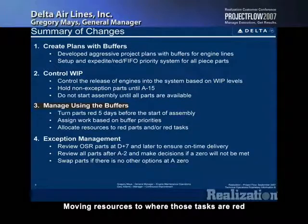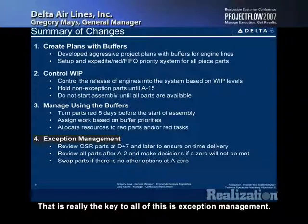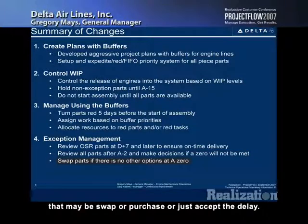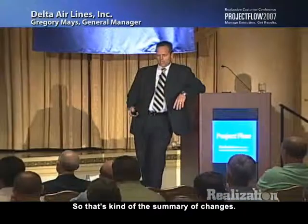moving resources to where those tasks are red in the assembly-disassembly process. And then fourthly here, which is really key, is our exception management. I mean, that is really the key to all of this. And that's where at D+7, or 7 days after disassembly, we begin to really assign outside repair parts to those engines and begin to hard commit them. And then any issues that arise, parts that aren't available by A-2, we'll make some decisions around those that maybe swap or purchase or just accept the delay. Because sometimes it's cost prohibitive for us to save a day in turn time when some of these parts are $500,000. So that's the summary of changes.